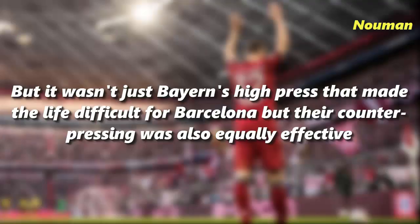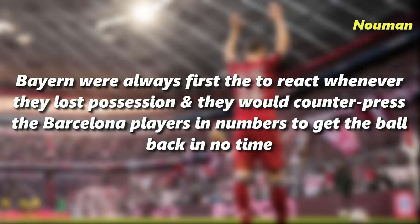But it wasn't just Bayern's high press that made life difficult for Barcelona, their counter-pressing was also equally effective. Bayern were always the first to react whenever they lost possession, and they would counter-press the Barcelona players in numbers to get the ball back in no time.